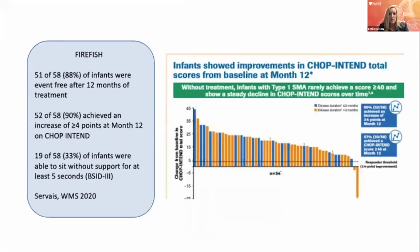So Dr. Servais presented data at the World Muscle Society in October of this year, in which he reported the FIREFISH patients, the risdiplam-treated patients. 90% of those saw an improvement of at least 4 points on the CHOP INTEND, and 57% have scored at least 40 points. And of that cohort, 33% were able to sit unsupported.